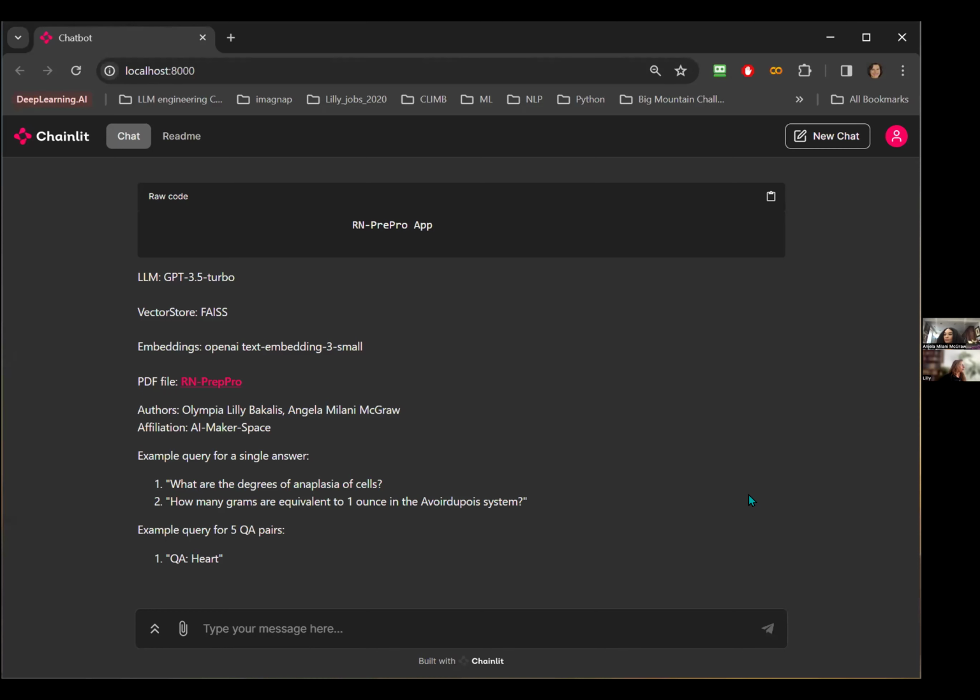Okay, great. So we combine this with Chainlit, so we can ask the questions, and this is also on Git and deployed on Hugging Face. I'm also mentioning here that we're using FAISS vector store. The embeddings are text-embedding-3-small of OpenAI, and then here are our authors, and here are some example questions for how it works.